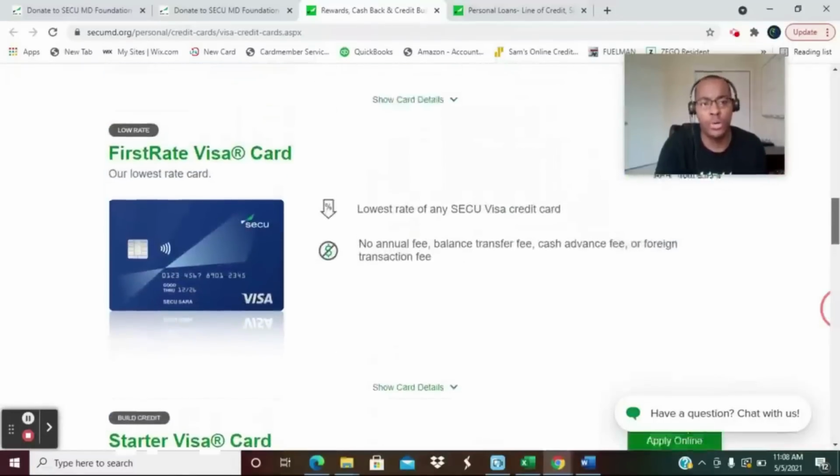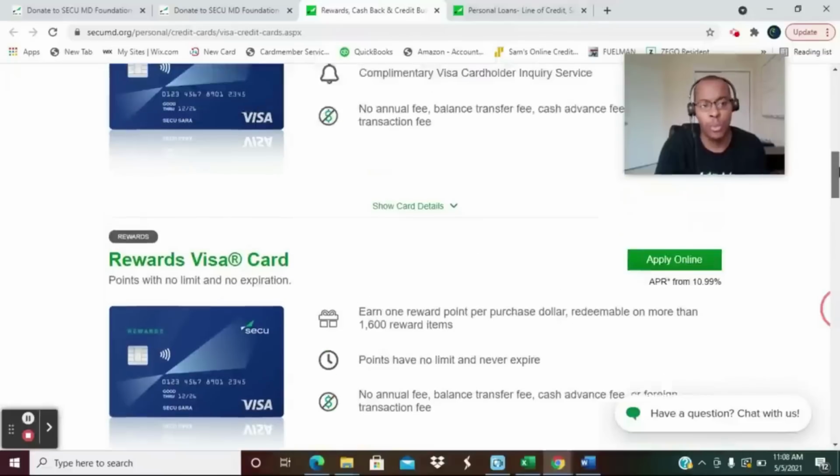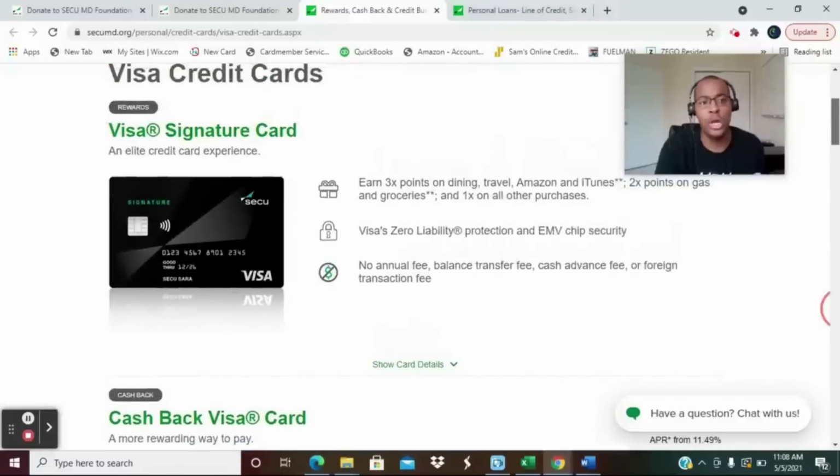And then if you want the rewards credit cards, then you can go with the Visa Rewards, you can go with the Cashback Visa, or you can go with the Visa Signature card, which is going to be their top of the line credit card.